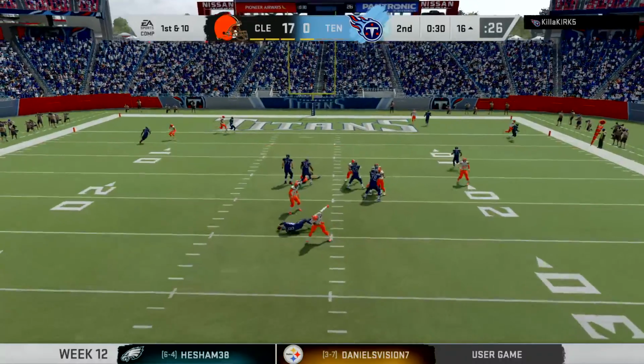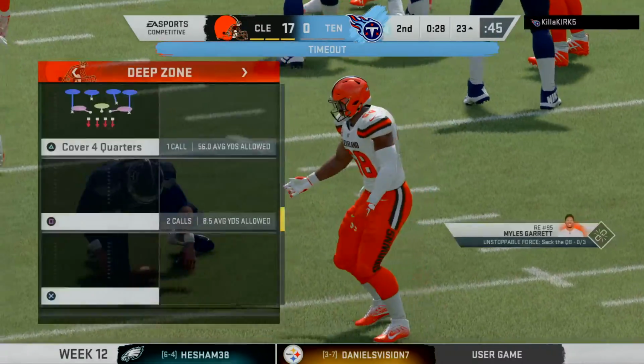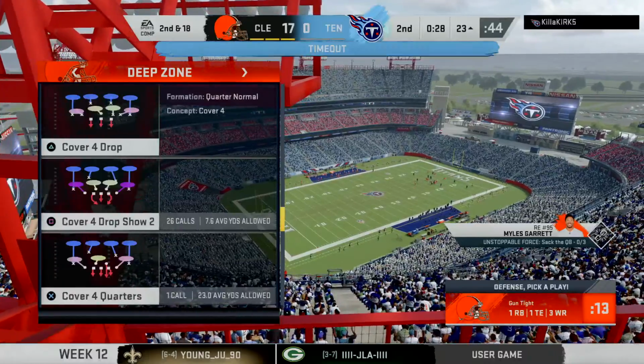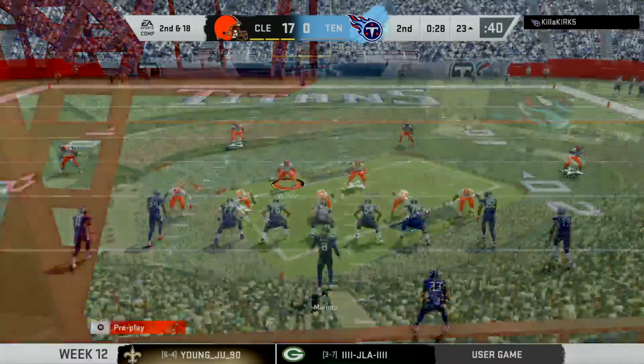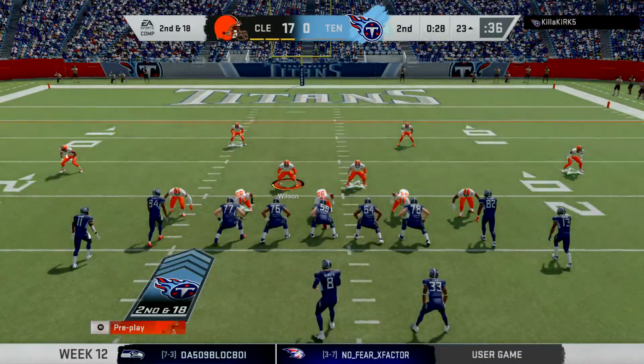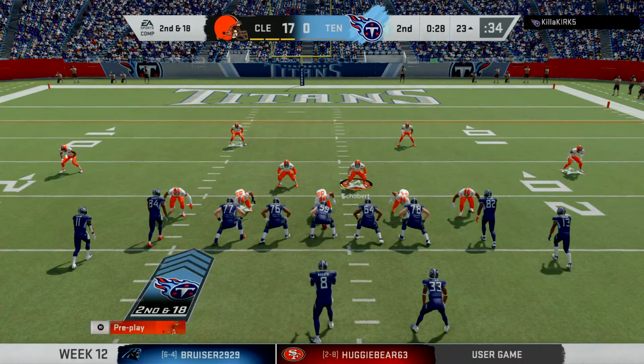Mariota again, and he's going to go down. He's sacked back at the 24. Now the Titans will use their third and final timeout as they stop it with 28 seconds to go in the first half of play. They come up on 2nd and long, and the pass protection just has not been there this afternoon.